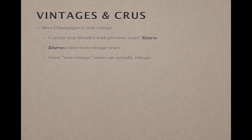By law, houses that call a vintage have to reserve a portion of that vintage's wine, around 20%, for use in future non-vintage years. The theory is that holding back some of the good stuff and using it to goose up blends in years when Champagne's notoriously bad weather results in poor grapes and less than optimal wine will help a house to produce a wine in a more or less consistent style from year to year.